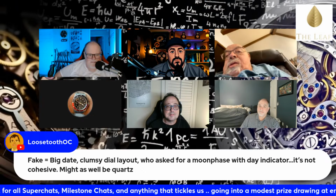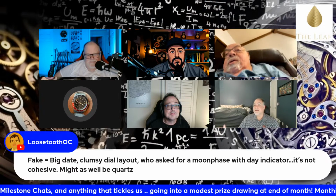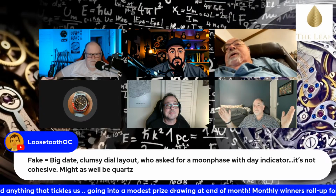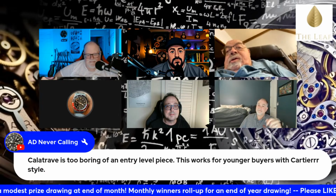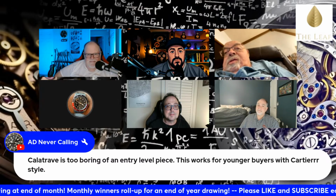Well, I think it's a play on Nautilus. By the way, AP and Patek, what are they doing with naming these things? Cubitus versus the Code 1159. Let's vote on which you prefer.